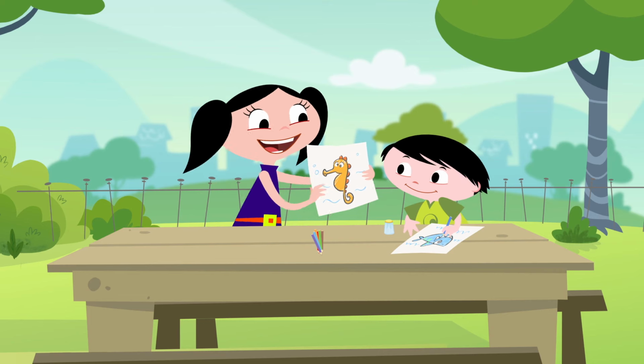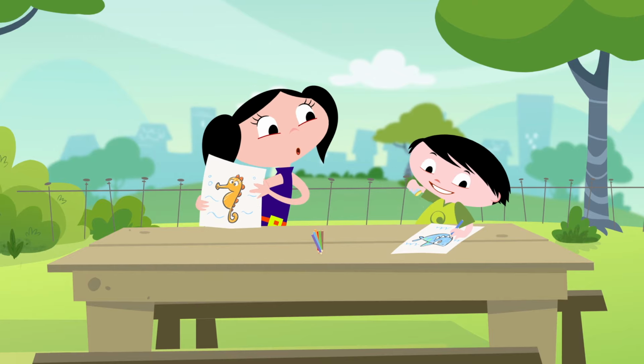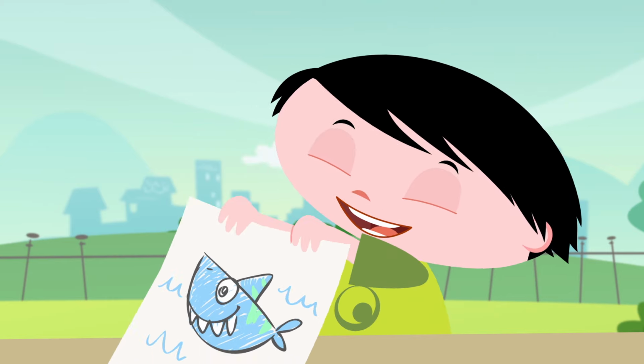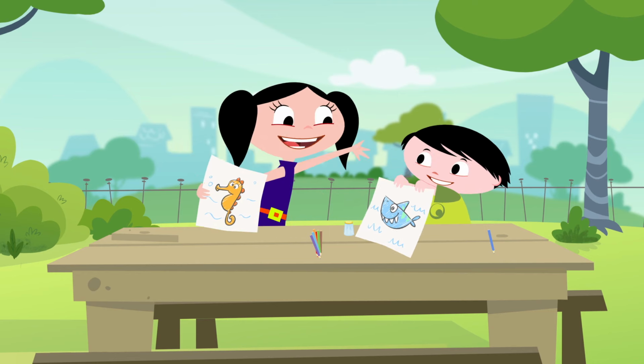Look, I drew a seahorse, Jupiter. Does he live in salt water or fresh water? Mine lives in salt water. Oh. Look. Now the water's really salty. I think mine lives in salt water, too. Wow, your shark drawing is really good.